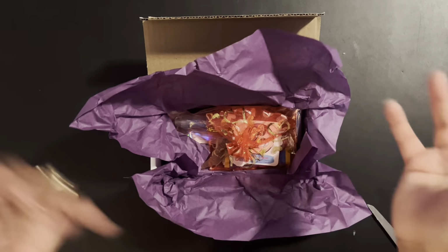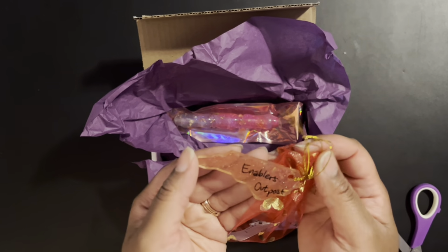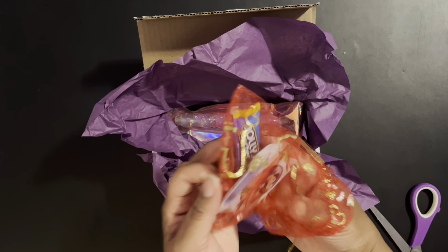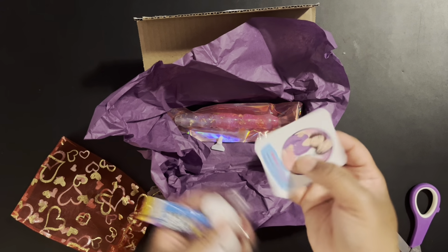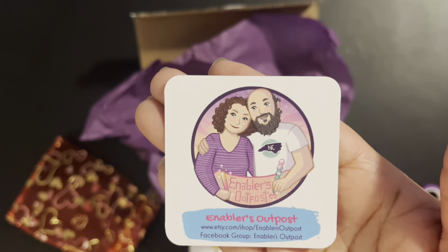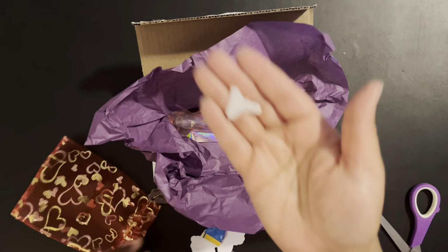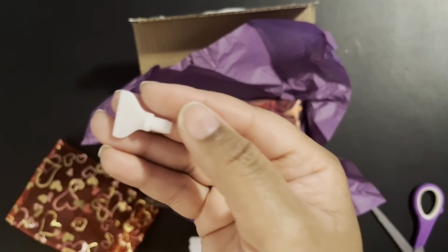All right, let's unwrap the magic. So here's their little kit here. Oh, Enabler's Outpost. I am going to open this, see what they have inside, since it's my first time. So we have their little card here. Thank you, Edward and Elizabeth. How cute. And then there's a multi-placer. This is a 7 multi-placer.